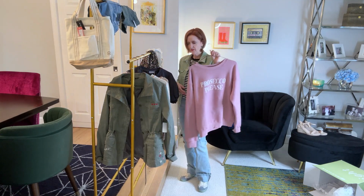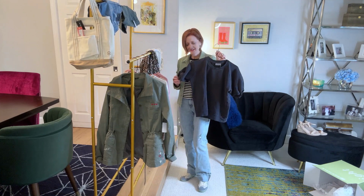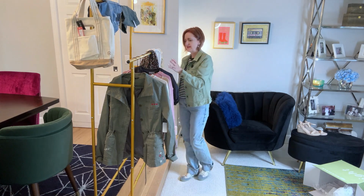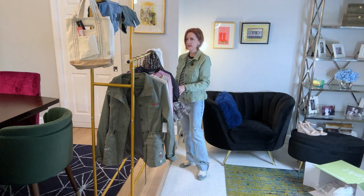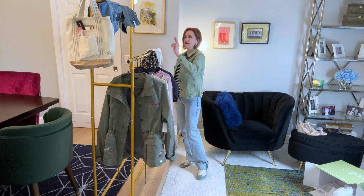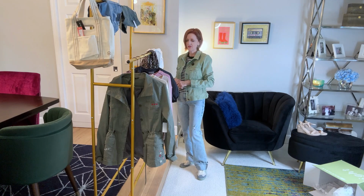The Prosecco sweatshirt, definitely not. This I really did like, but I just have recently bought a couple of sweatshirts like that, so that's just going to be a no to keep variety in my closet. Leopard dress, absolutely not. The Kenzie green shorts, too short. The Vervet shorts, I have absolutely no idea why I got them or how much they cost. And they ran a little small, and they're cool, but I have a lot of denim shorts already for this summer, so I think I'm set there.